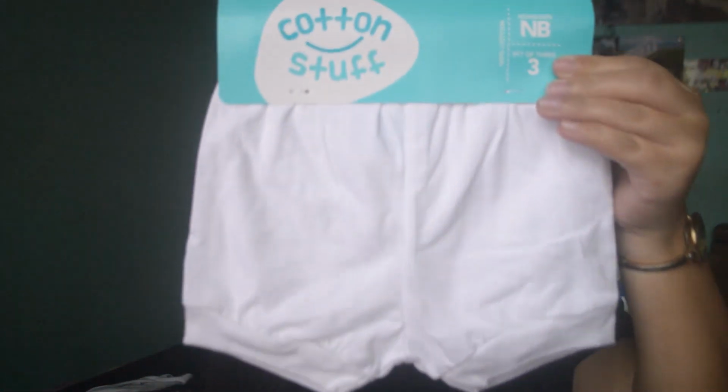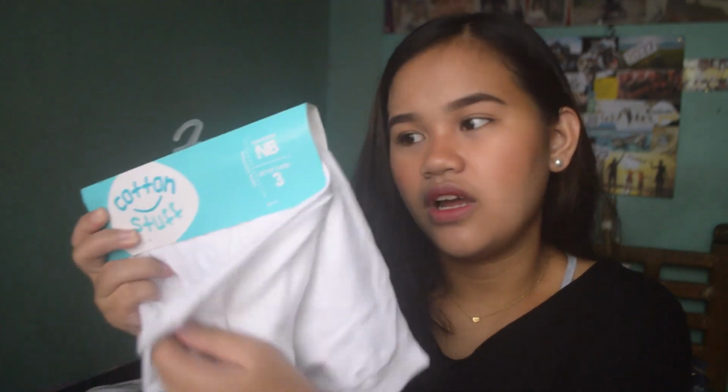kasi may mga nabili naman kaming tie sides na plain white. So, pwede na rin. So, next is we have the short. It's from Cotton Stuff. And ang size niya is newborn. So, ayan, 3 pieces siya. And it's 199.75, guys. So, yun ang mga damit ni baby, guys.